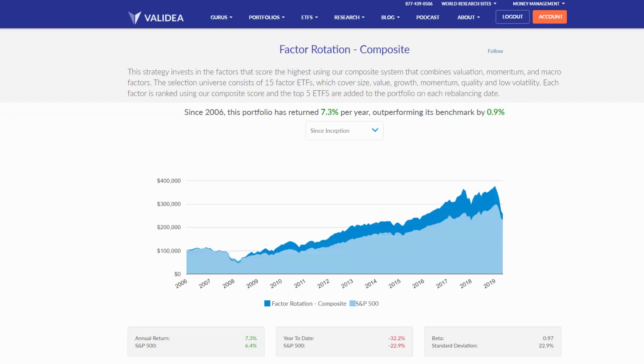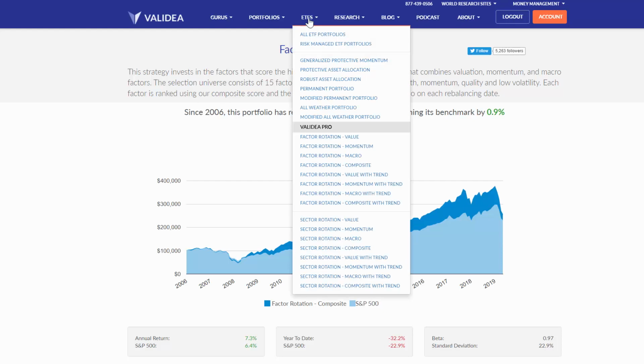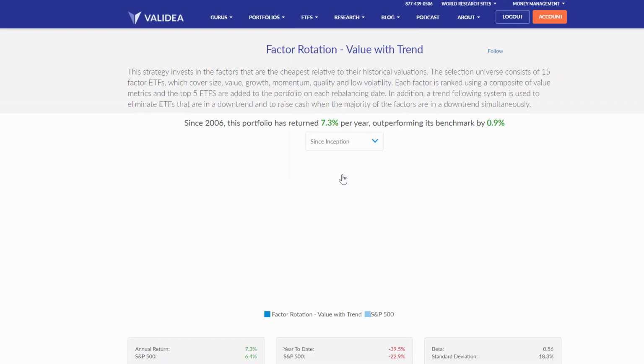We offer 2 versions of each of our factor rotation portfolios. The standard version will invest in the highest rated factor ETFs regardless of the market environment. The with trend version will replace the factor ETFs with bond ETFs when the overall long-term market trend becomes negative, and more than half of the 15 ETFs used in the system turn negative using our trend following system.